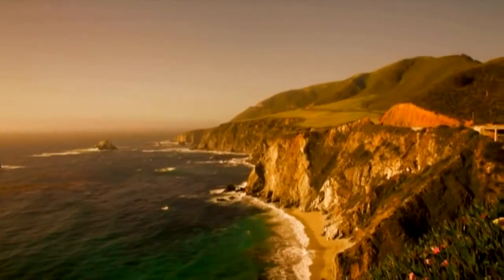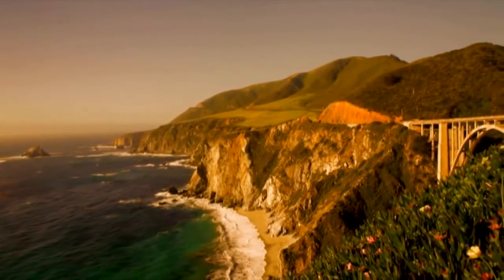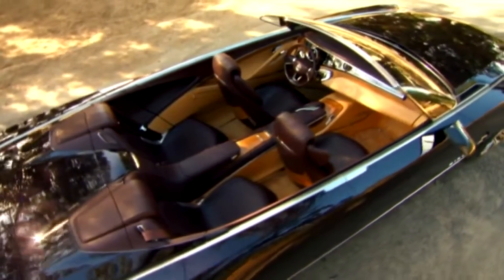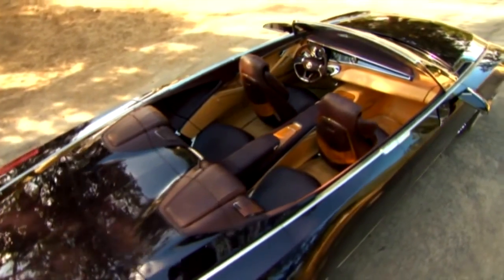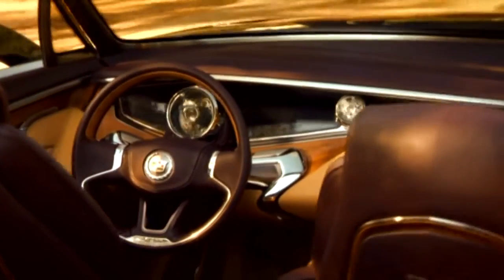The interior of the Ciel has been designed like a tribute to the landscape we were dreaming the car would be traveling into. You've got these beautiful woods and leathers and metals in these beautiful shapes and forms that cradle the driver. But presented in front of him is a fantastic instrument panel of modern technology.